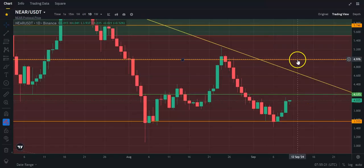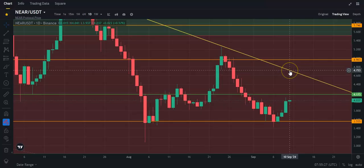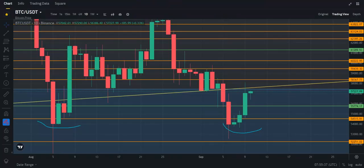this $5 mark, basically, we're going to have to deal with this trend line first. This is kind of a local resistance right now. So if we were to deal with that today, it's about $4.73. Don't think we're going to get there today, but you never know, guys. We'll see. Let's take a quick look at Bitcoin.